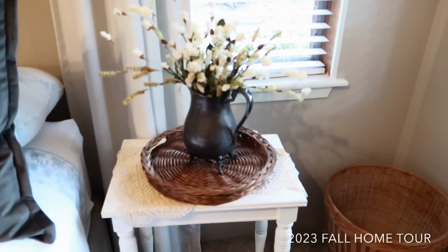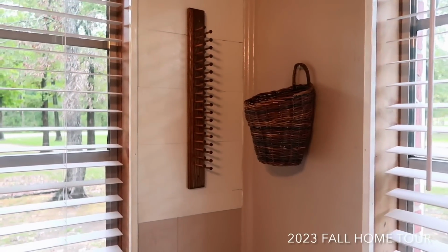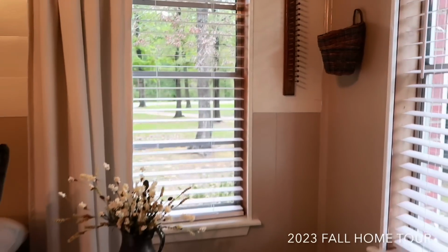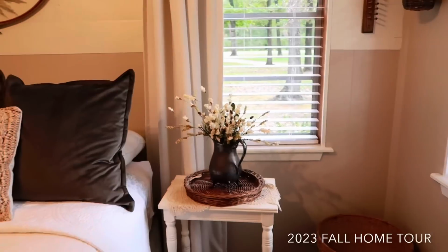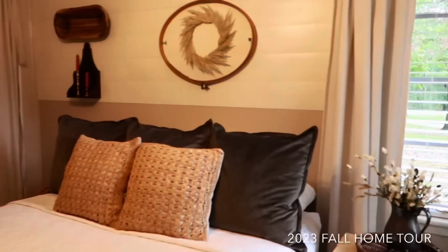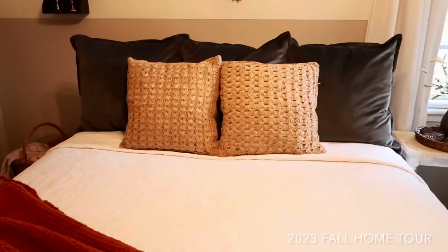That's a recent find from Goodwill. I'm really loving that piece. A couple little natural pieces here on the wall in the corner. Now, I'm not really sure about these curtains. I feel like they are really too light for the space, but for now, that's what we have. And then just the guest bed here.